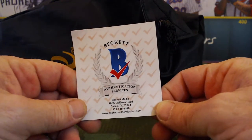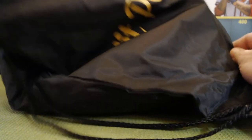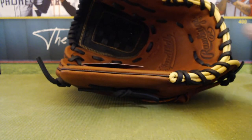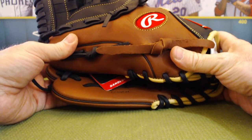Bud Selig does not. We did get it from a reputable eBay dealer in autographs. This one does come with a COA. And here's the kind of bag it comes in. Again, you guys will get this, whoever wins it. And this mitt isn't huge. I thought it was going to be... It looks almost somewhere between a kid's mitt and a full-size mitt. It's tough to describe.